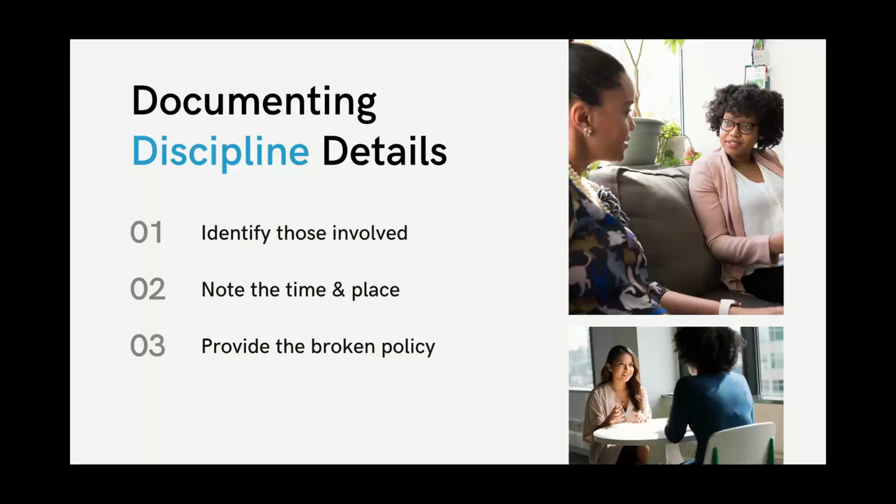If the incident is not isolated and has occurred before, that should also be noted in the most current incident documentation. Providing these details allows companies to empower their managers with the information that they need to take action when employees repeat behaviors that require disciplinary action.